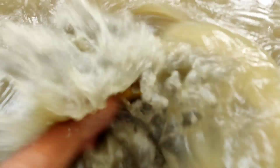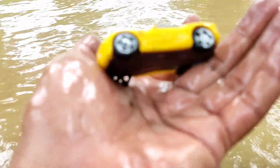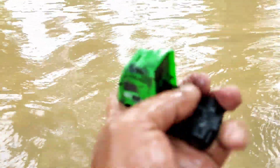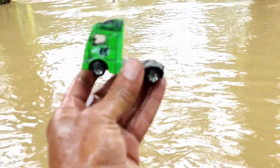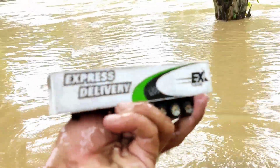Wow, what is this? Let's try. Yeah, this is Cruz Ramirez, Dinoco. Ooh la la. Okay, collect there. Take more another. What we have? Wow. Container truck, just the head only, very green, manteman. Okay, collect there. Okay, take more another. Oh, the last one. Manteman, yeah, container truck.